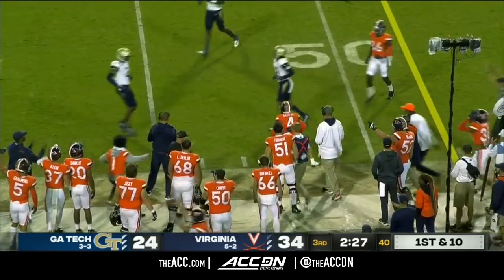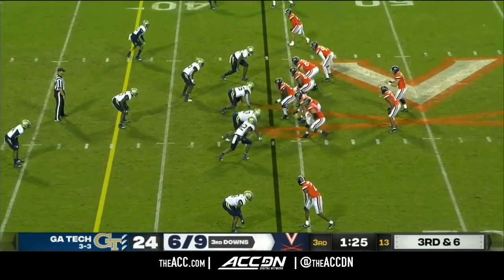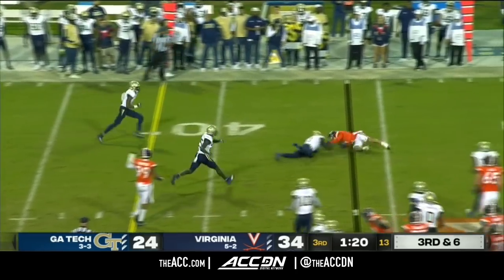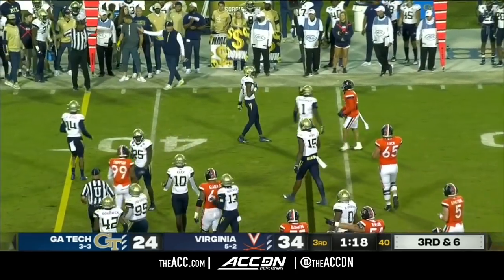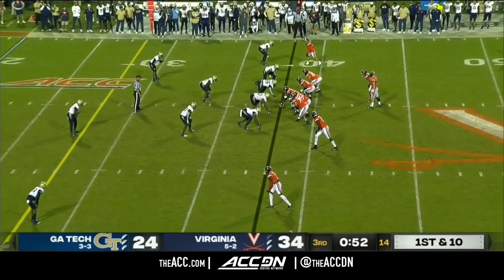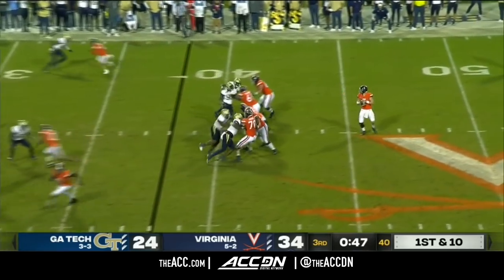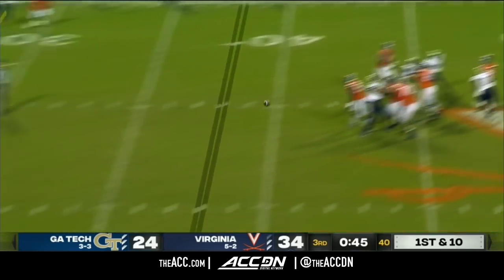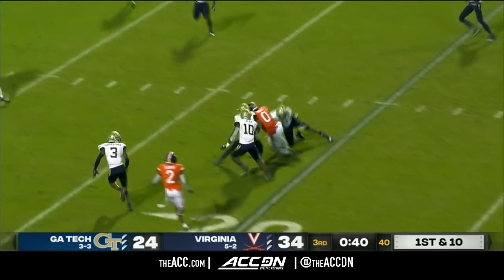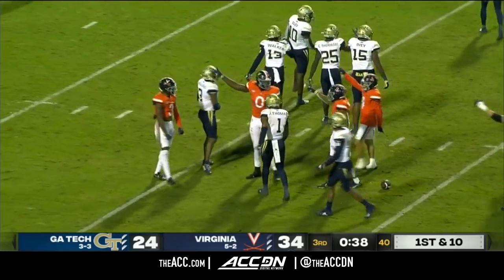Kemp with a catch. Another first here for the Cavaliers, moving the chains. That is the definition of football player. He rifles that one, a fight for it, but Kent coming away with it complete. Virginia driving again. On top by 10. Good time to throw. It's Woods. The gigantic tight end into the open field. Another first down for the Cavaliers.